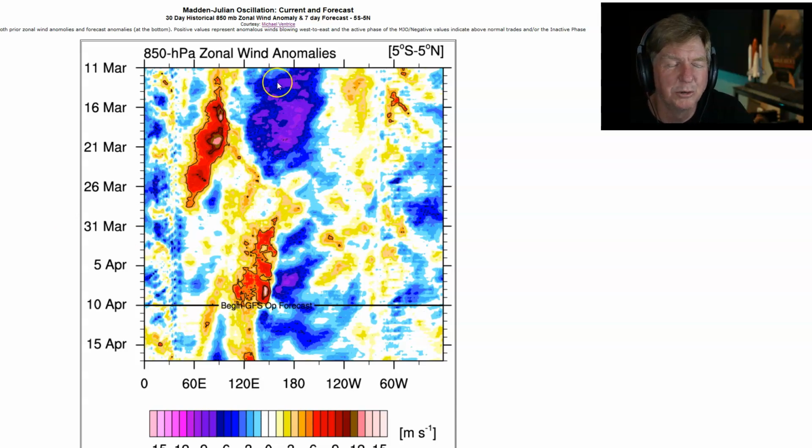The site that we normally look at is down, but we can start with this chart anyway. All right, whole planet on one chart. We're looking for whether the trades are weaker or stronger than normal. The purples here are trades that are more out of the east, stronger than normal. The reds, more out of the west. Okay, this would be the inactive phase of the MJO. This would be the active phase of the MJO.